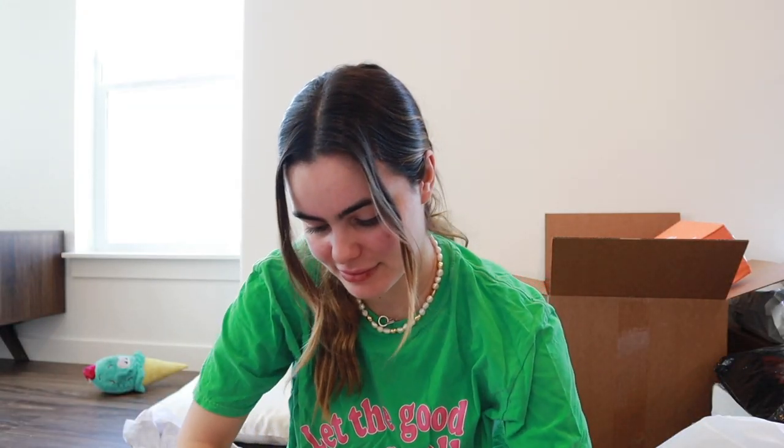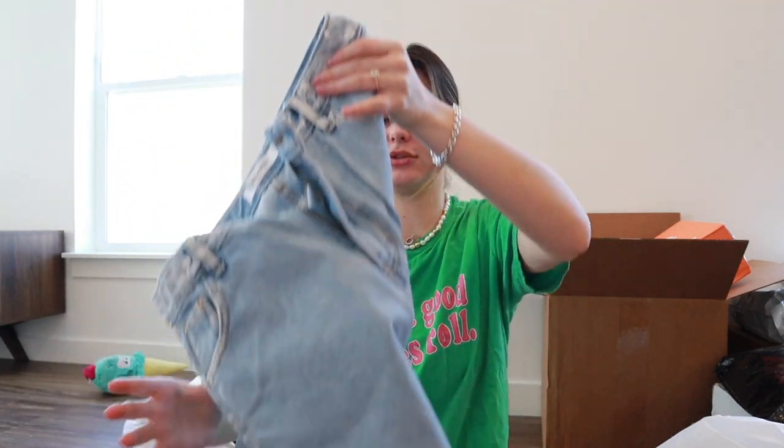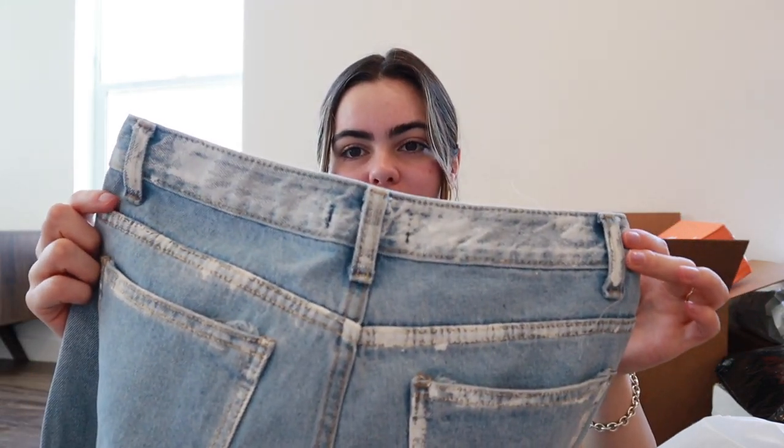Bestie, bestie. Okay. Oh, wait. These are jeans. Oh, these are so cute. Wait, I love these. They have like paint stains kind of on them. You see that? That is so cute.